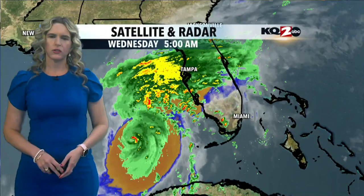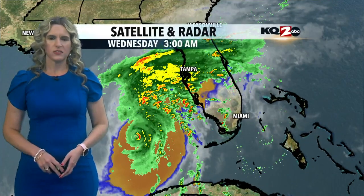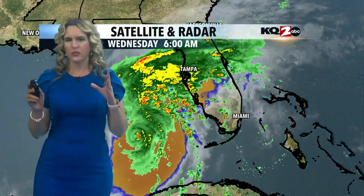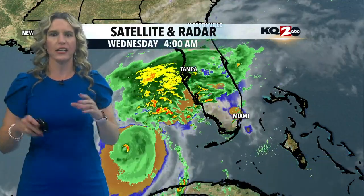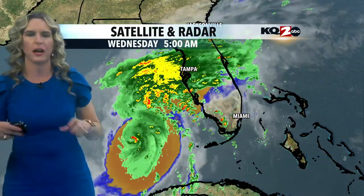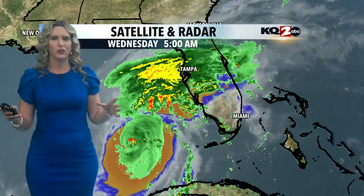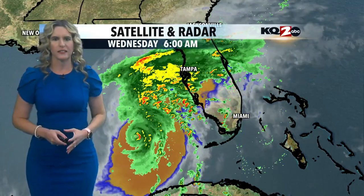Yeah, Courtney. And you know what? I'm glad people are listening to those officials, because think about it. 15-foot storm surge. Can you imagine how tall that is? It's a scary sight to even think about. And even my stomach is in knots just thinking about how the St. Pete, Tampa, Sarasota area is going to look like when all of this is said and done.